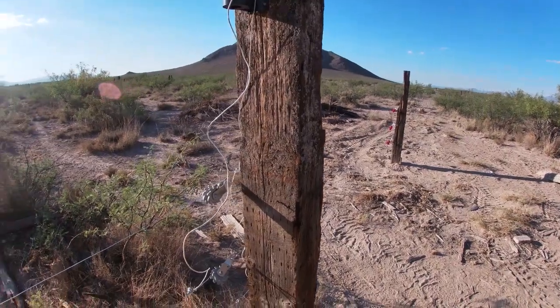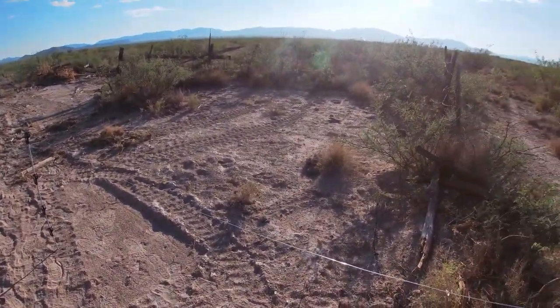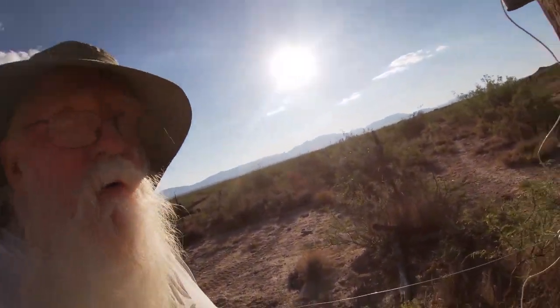So now it's just a matter of waiting until the cows brush up against this and learn that this is now a no-go zone. And I'll check it. If I start seeing cows inside here, then I'll know that they busted the fence. But yeah, so there you go. That's another big project off the list.